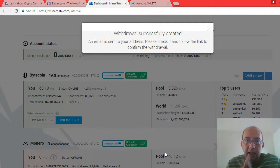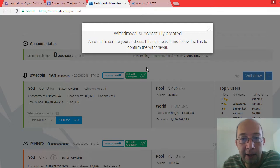So I have to find my email and click on the link. And this is just sort of a safety thing, so that way someone can't run up to your computer and send out your coins, right? They have to have access to your email. But it was that easy.